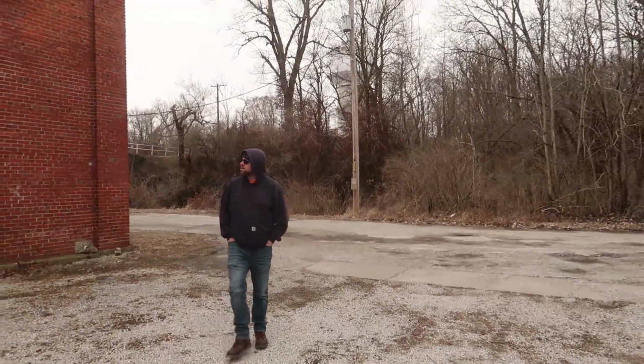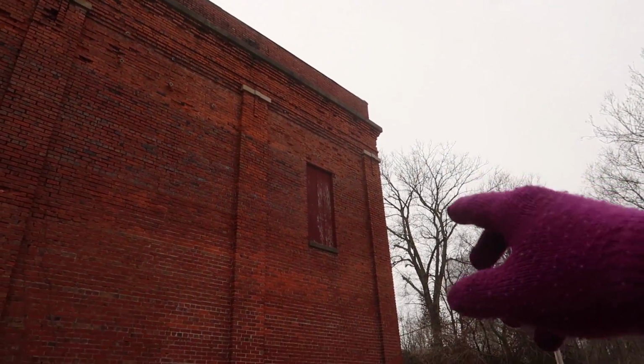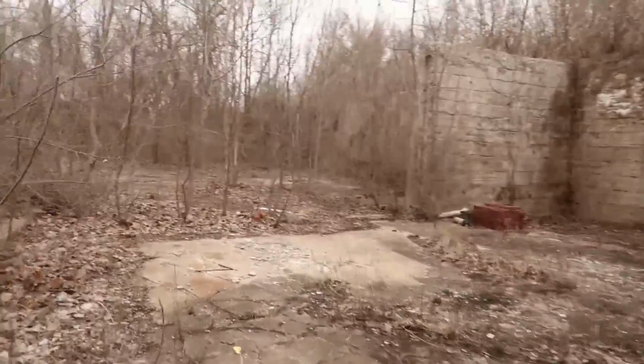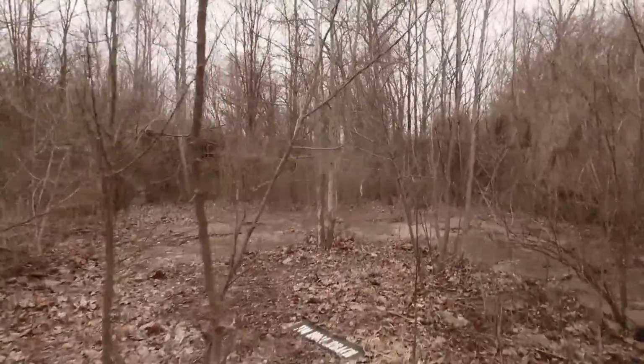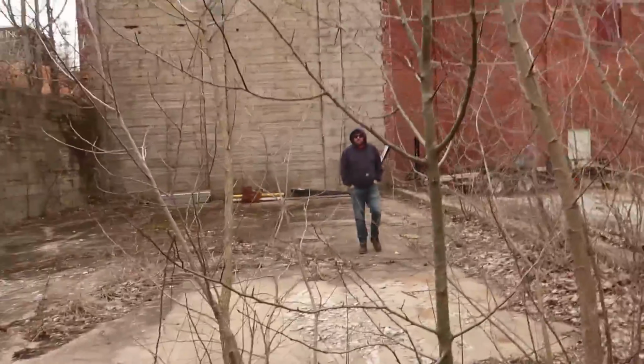Actually, you know what? Maybe this was the ice plant. But either way, where that door was, if I remember right, was a long trough where the water came out over, something like that. And over here might have been where the turbines were. I'm not sure. It's been hard remembering what Tony told me.